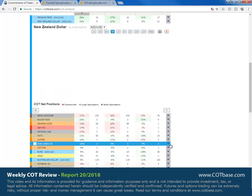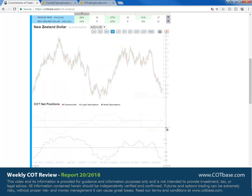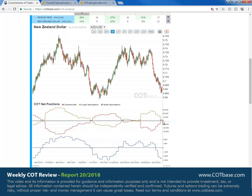The New Zealand dollar is our next market with a 19% change in commercials positions. As you may see, interestingly, both large speculators and commercials are above the zero line, meaning both of them are net long, just barely above the zero. Of course, small speculators are the ones taking a definite short position over here, which of course in itself can be considered a bullish signal. So we have once a larger than average change in commercials and also in large speculators positions. It can be considered a bullish COT change signal.